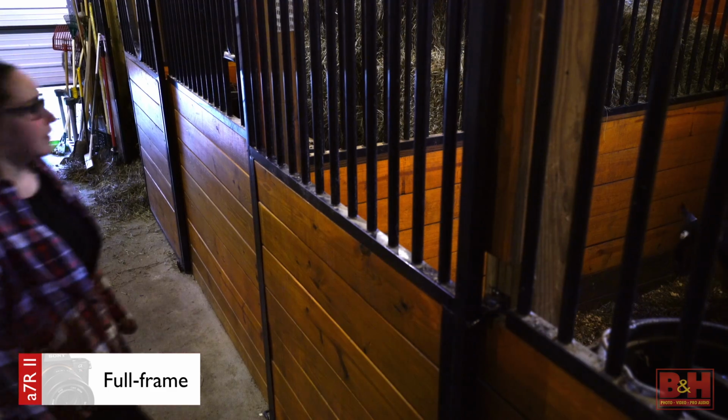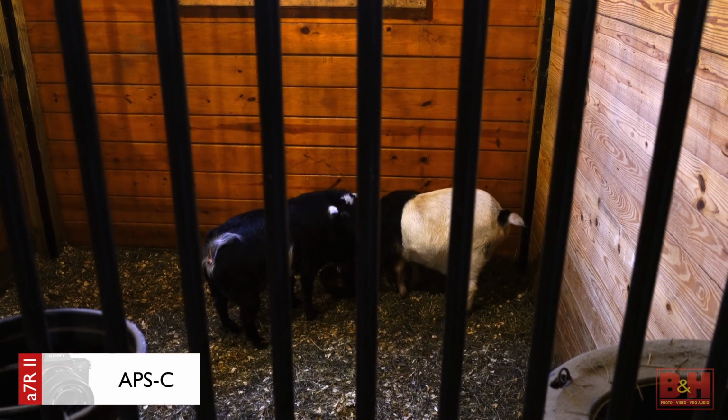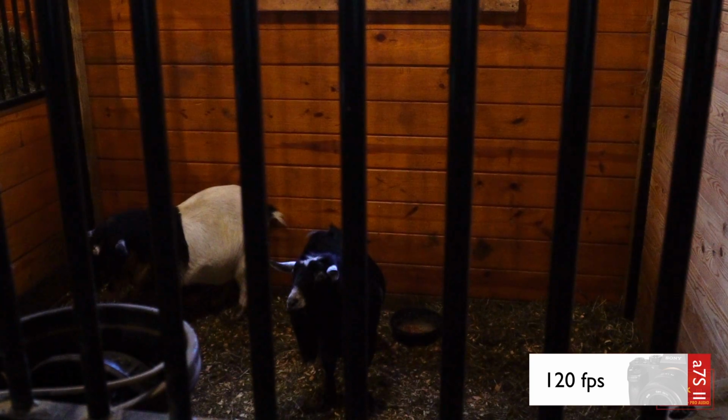When recording 4K on the R2, you don't get quite as much rolling shutter issues in full frame mode as you get when in APS-C mode. And when shooting in the high frame rate mode on the S2 in HD, it is hardly noticeable at all. So consider adjusting for your shots if you know motion is going to be a key factor.